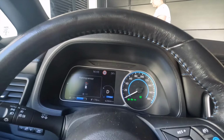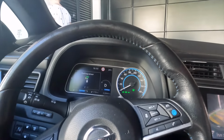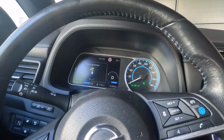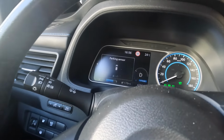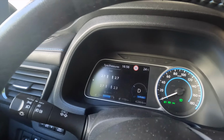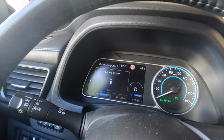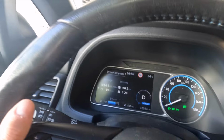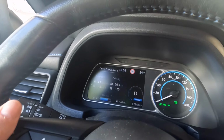All right, not nearly as much driving today. So we still have 70%, 170 kilometers. Let's just see if our stats are massively different or anything since I reset it today. Even better. Not bad.